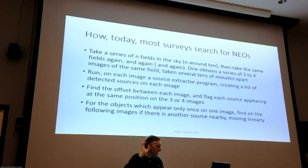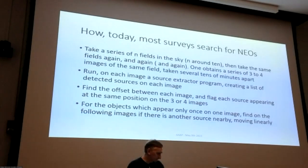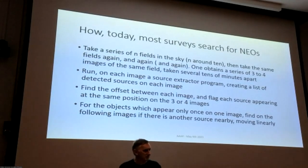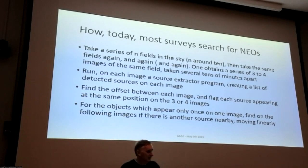You have a source extractor program, which will make you a list of all the objects on the image. And then you compare the three, there is an offset you take into account and so on. But then there are the fixed objects, which are the stars, the galaxies, and that's it. And for the ones which appear only once, you find some other object in the second catalog around, and if you find the third one, then that's an asteroid. Okay. Basically, Pan-STARRS, Catalina, all the other programs use this type of technique today, with improvements, but the overall thing is there, okay?